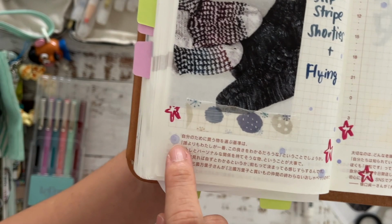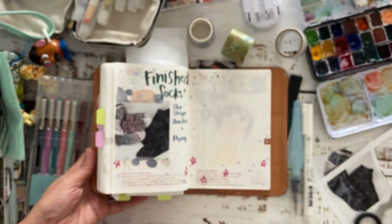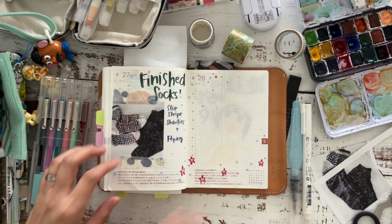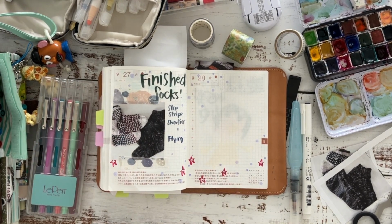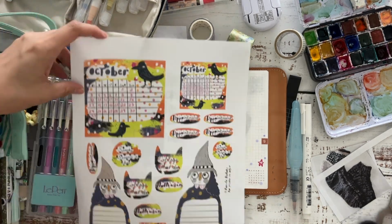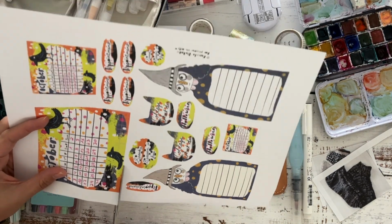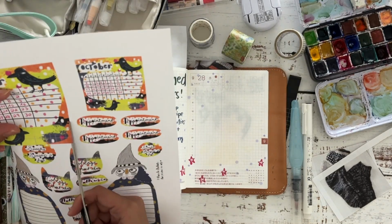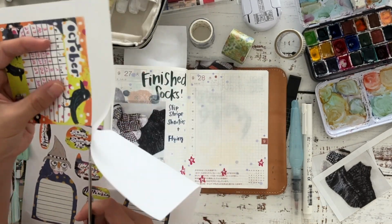Anyways, I'm on a total different tangent. So back to my journaling. I ended up finishing the socks. I stuck a photo in there. I added a washi tape border, and I like doing that often. I will grab a thicker type of washi tape, and I will rip it in half and create that as a border.